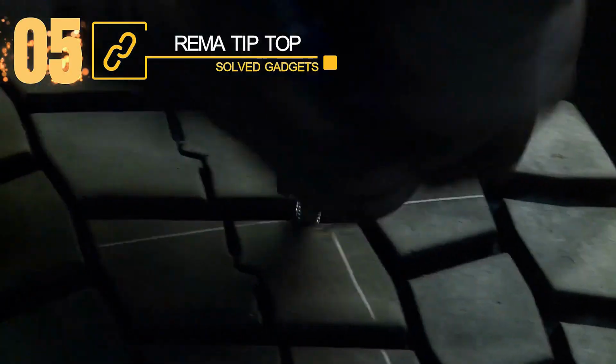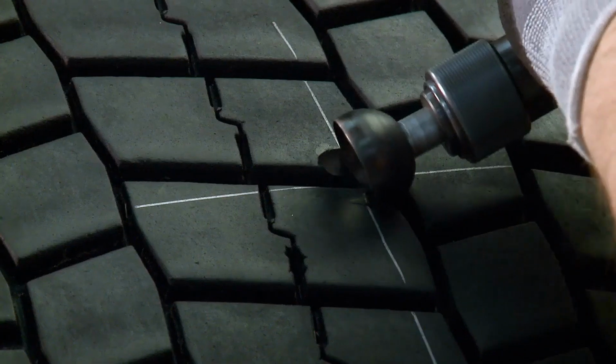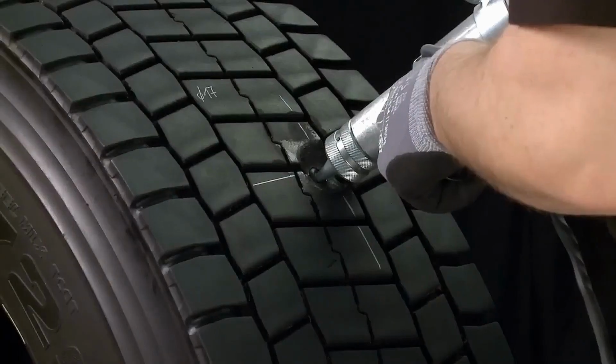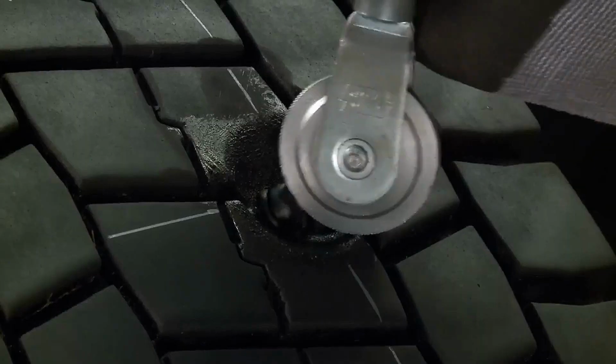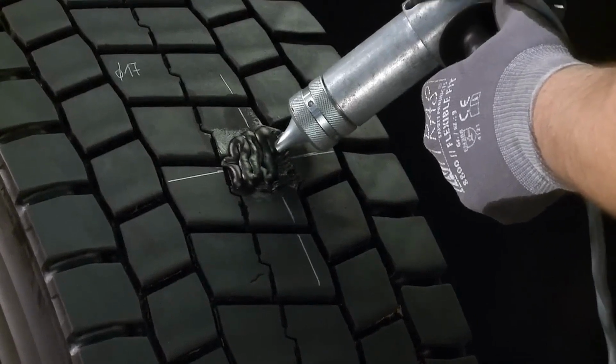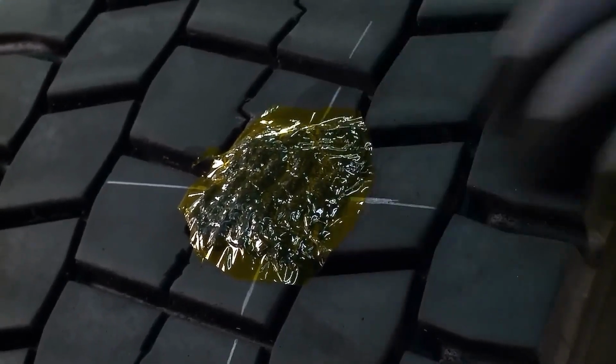Now, let's examine the equipment from a company known as REMA Tip Top. According to the name of the business, it is doing fairly well. With the help of its tire repair solutions, it was able to achieve sales of almost $1 billion in the fiscal year 2020. The crew produces a range of compounds, tools, and repair patches like those on the screen, in addition to vulcanizing heat presses, balancing equipment, and other items.